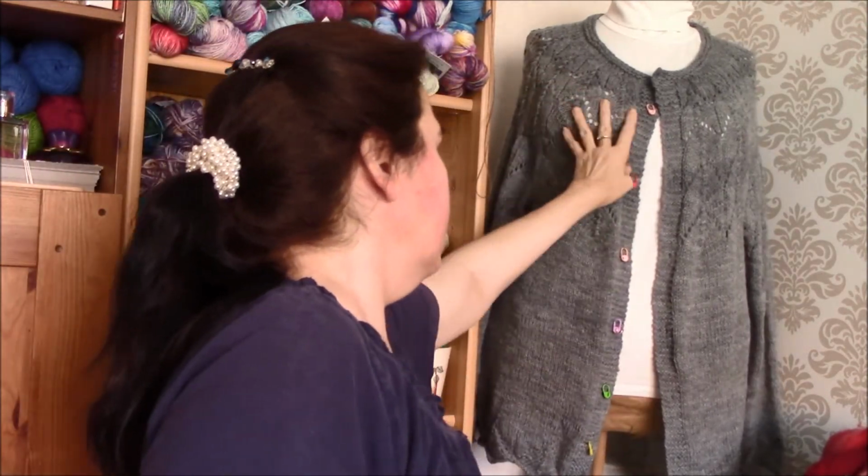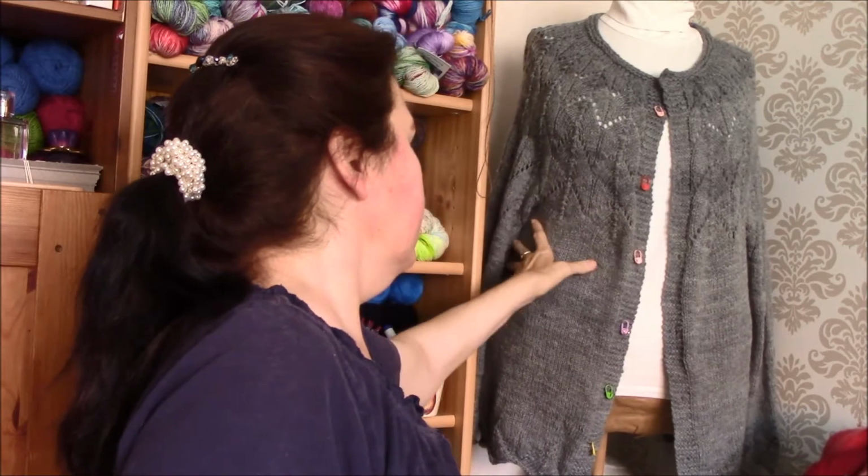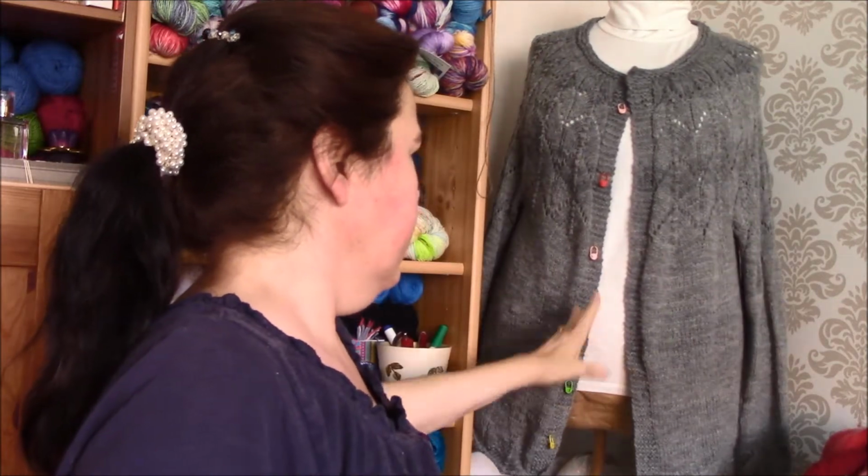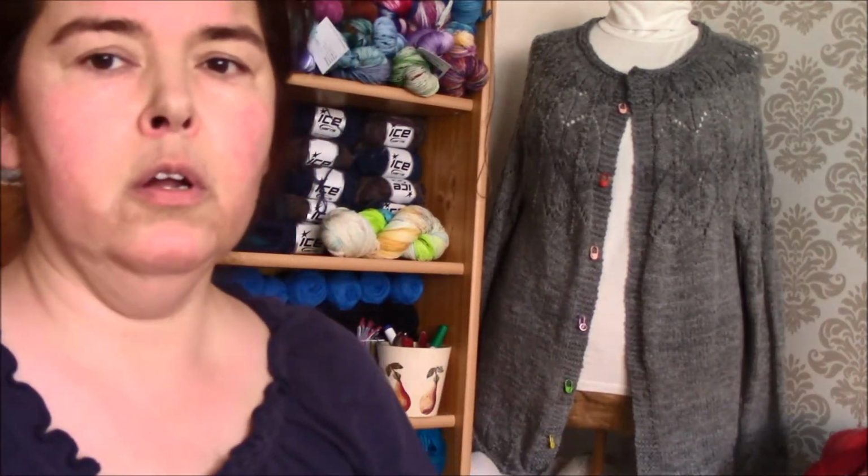It was a bit tight over here, but when I blocked it, I put it on the stress model, and it blocked out very nicely. So I think it's gonna look very nice when it's done. Sorry about that.